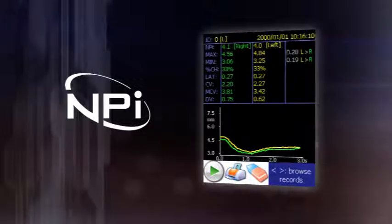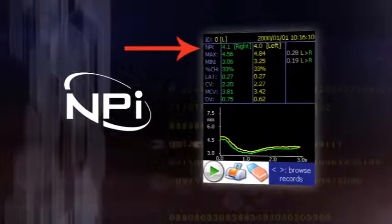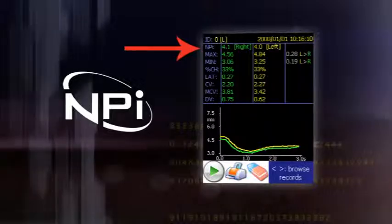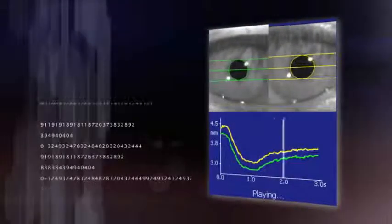In addition to accurately measuring size and reactivity, an algorithm inside the pupilometer, called the Neurological Pupil Index, or NPi, compares the measurement results to normative data and grades the pupillary reaction on a scale of 0 to 5. The pupilometer is very useful in helping us to document the pupil size and also to track the changes in pupillary function. And it's all done in a computer manner so that there's no guesswork.